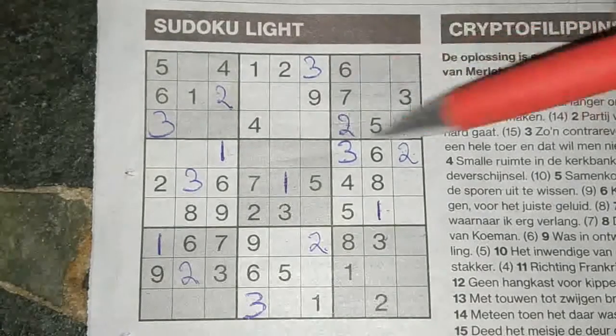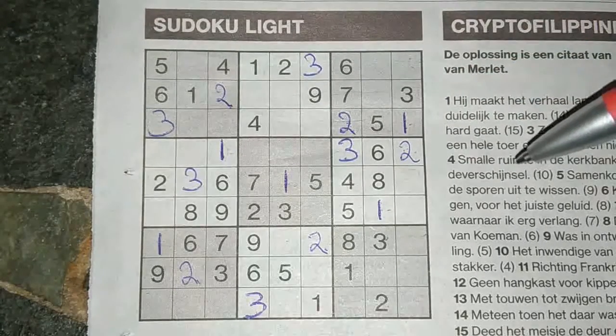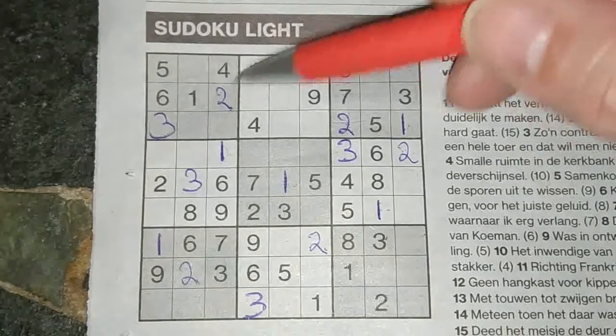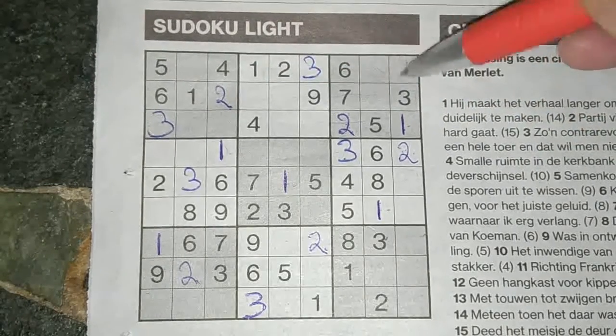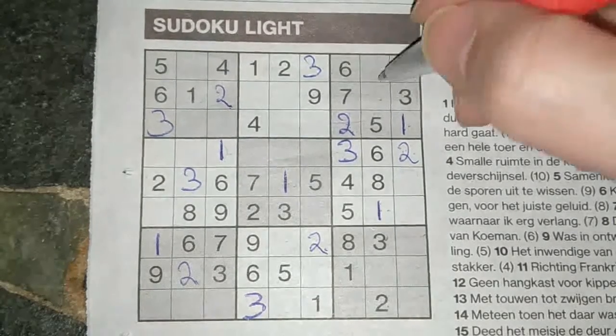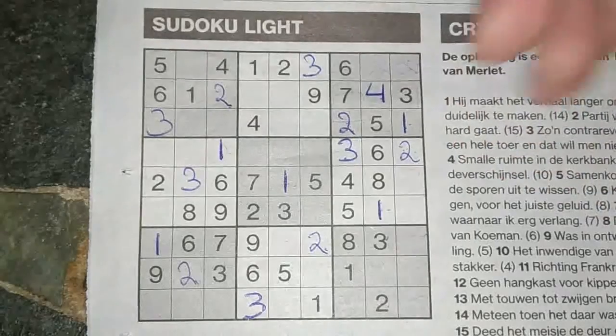This big square, 3 missing numbers. One of the missing numbers is a 4. I see here a 4, so no 4 in these 2 boxes. 1 box is left for the 4. It should be this one.